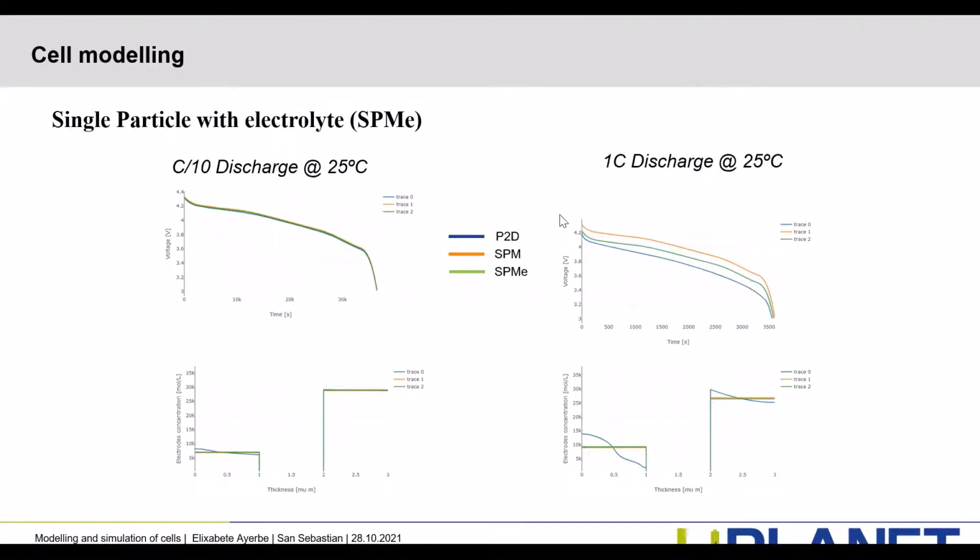But in any case, depending on the application, they are good enough, and obviously they are much more efficient in terms of computational effort. So if we compare the computational effort, our P2D might take around 20 seconds to solve a 1C profile in a current lithium-ion battery, while for the single particle, it might take less than 1 second. So depending on the application, it's critical to use one or the other.